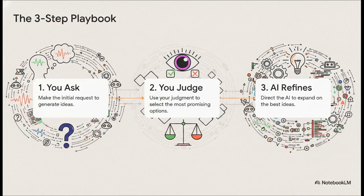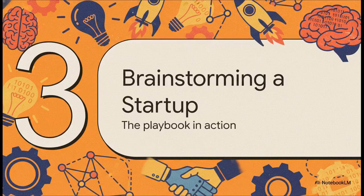So, it all boils down to a simple, repeatable loop. First, you're the leader. You make that initial big picture request to get some ideas flowing. Second, the AI gives you a bunch of options, and your job is to use your human judgment to filter through them and pick the winners. And finally, you send the AI back to work, telling it to expand and build upon only the best ideas. You ask, you judge, and it refines. Simple as that.